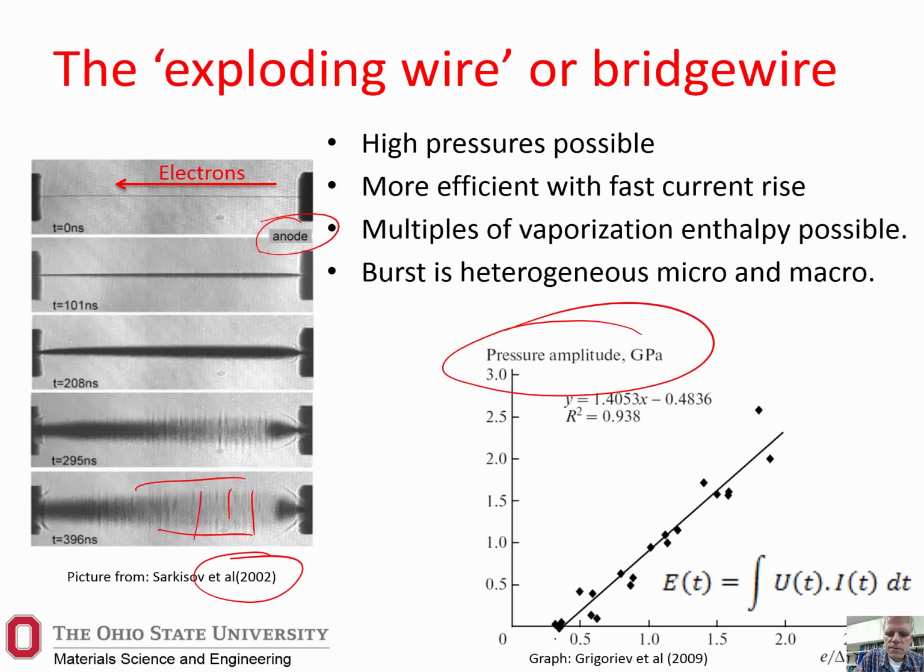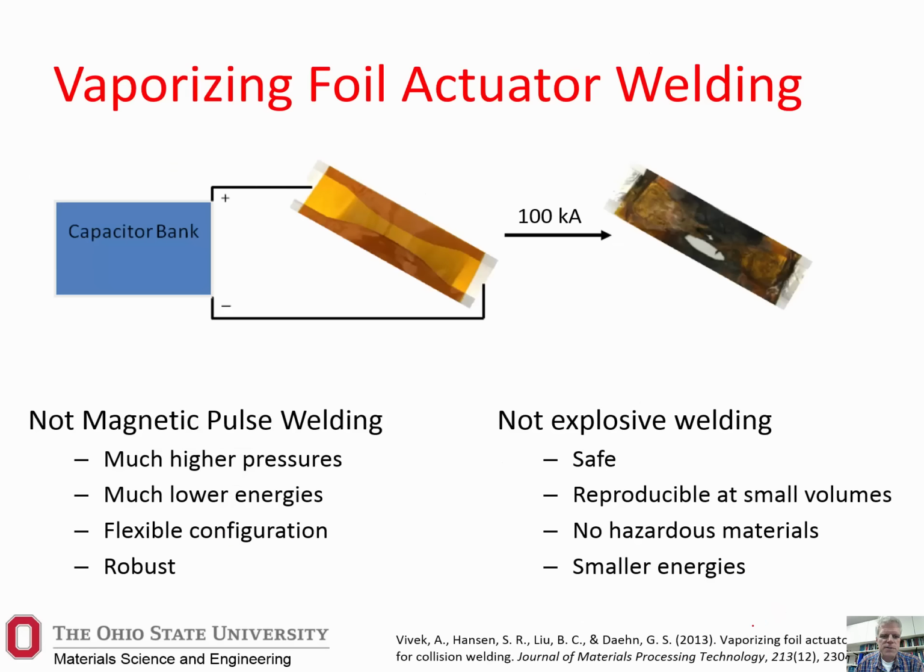You can see the pressure amplitude. Credit to a lot of other people coming past. The pressure amplitude you get out is huge. We can get gigapascals of pressure, an order of magnitude greater than you can get out of electromagnetics. And it depends on how much energy you can stuff in. So the metric that seems to be quite useful is basically this ratio of E over delta H sub B, where the small e is basically how much electrical energy you're able to stuff into the wire, and delta H sub B is how much energy it takes to sublimate that wire. So we can put twice as much energy than it takes to basically vaporize the wire in, and that energy doesn't quite know what to do. It holds on, and then boom, it bursts, and that gives us very, very high pressures.